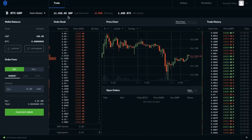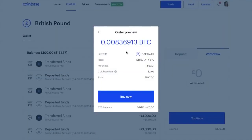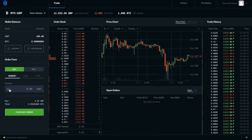However, the market price here, which is constantly changing, is currently at £11,526. Whereas the price over on Coinbase.com was at £11,591. So initially, you'll see that the price that you're actually going to be paying for your Bitcoin is lower on Coinbase Pro. So if I press onto the max button here to enter the amount that I'd like to purchase, you'll also see that your fees are lower. So instead of paying that £2.99 over on Coinbase.com, you'll be paying 50 pence.